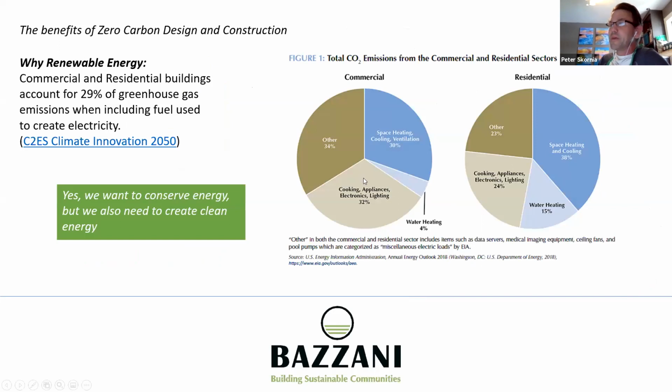So, okay, with that, we've broken this down, starting with why renewable energy. A slide here from the C2ES climate innovation process shows that commercial and residential buildings account for 29% of greenhouse gas, including the fuel that's used to create electricity. And that's a big part of it. A lot of our electricity now comes from fossil fuels. By moving that to renewable energy, even if we're not doing anything with the building, that 29% goes down substantially. And then if we look at within the building itself, today we're focused on residential.